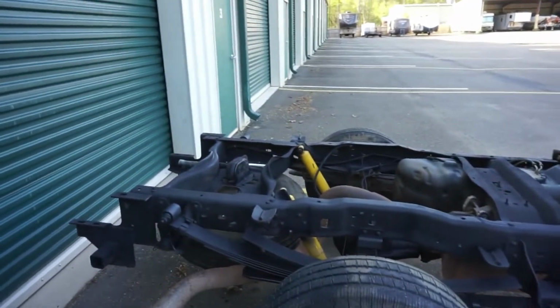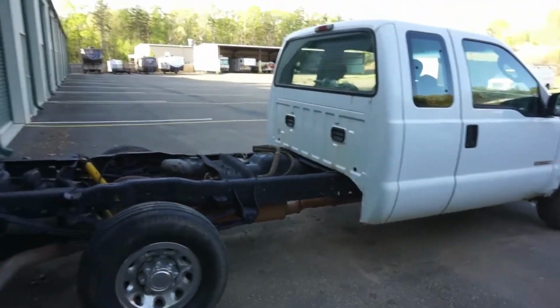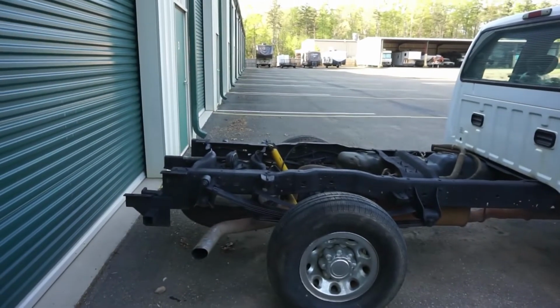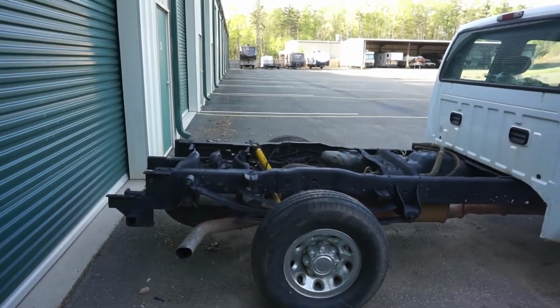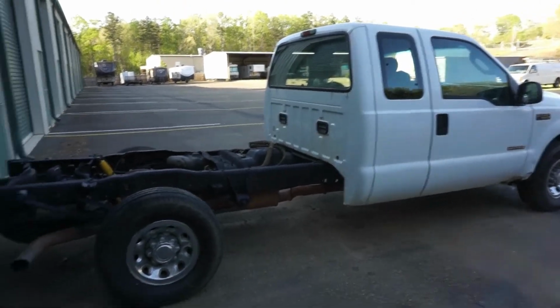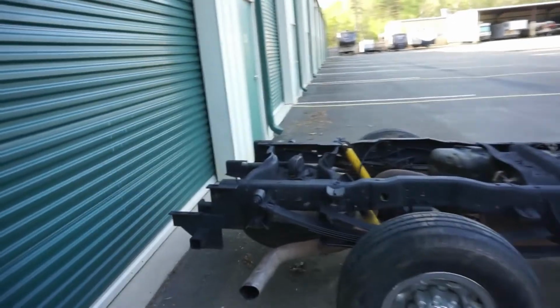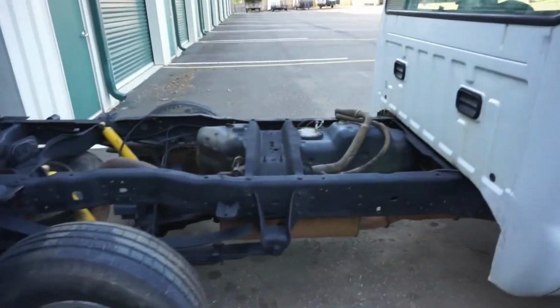Definitely a lot more pleasing to the eye when somebody walks up to this thing, or even when they look at the pictures online. They're going to be a lot more, I was going to say impressed, not necessarily impressed, because I don't know many people that are going to get impressed by this whole thing, but it's going to be a lot more aesthetically pleasing to them, I guess you could say.